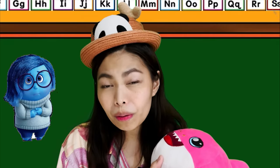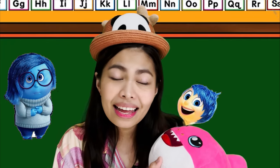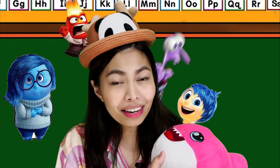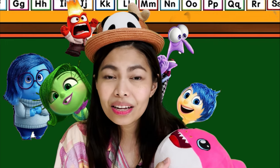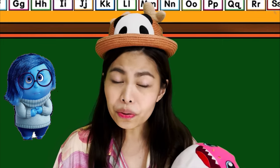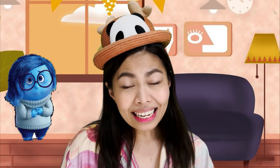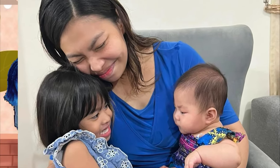Sadness is just a normal human emotion, just like joy, anger, fear, and disgust. I feel sad, and I know you feel sad too. And that's okay. When you are sad, you can get a hug from your mommy or from your daddy. Sometimes when I feel sad, my daughter Olivia will just give me a hug and it makes me feel better.